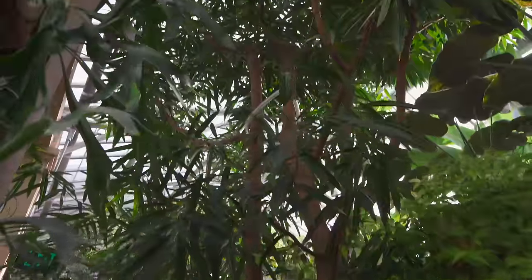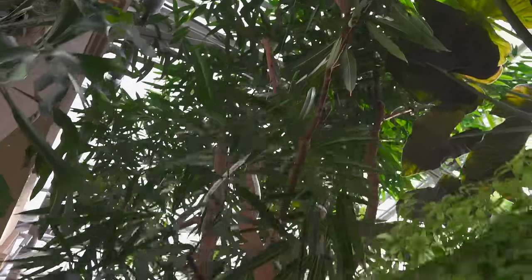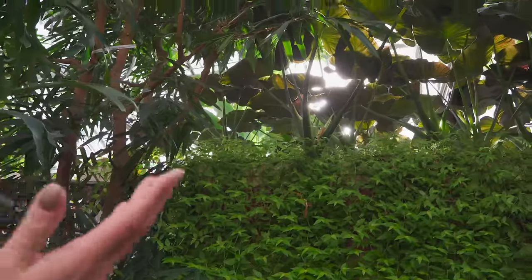So much diversity. We have an episode coming out on leaf and actually color, so I can't wait to see that one. Fascinating, yeah. And the foliage colors as well. Variegates, dark foliage, light color. There's just so much to see in ficus. I like how you can actually see the understory of the Alocasia here as well.